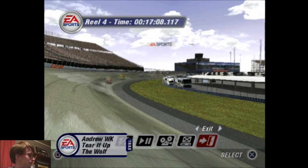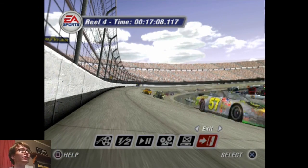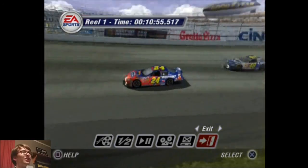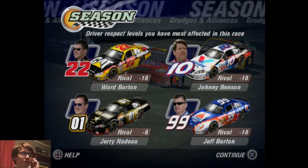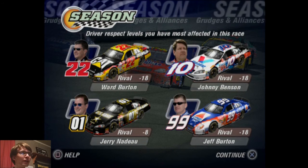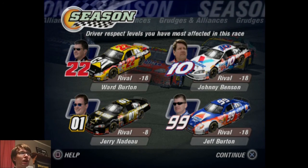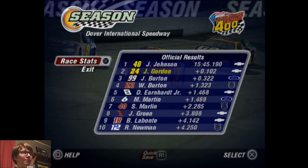Oh my goodness, look at me panic. You saw me panicking. I jerked the car to the bottom of the track way too much. Then there's me exiting pit road, giving Jeff Burton a heart attack. So yeah, Jeff Burton has every right to hate my freaking guts. I made nothing but rivals this race: Ward Burton, Johnny Benson, Jerry Nadeau, and Jeff Burton. Of course Ward Burton is just getting less pissed, really. Jeff Burton, yeah, he has every right to be pissed at me.